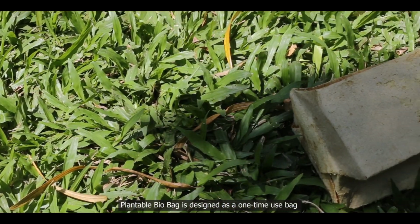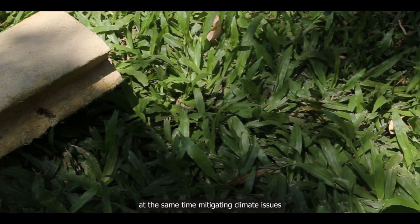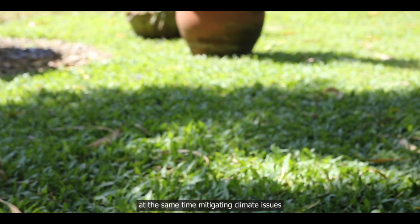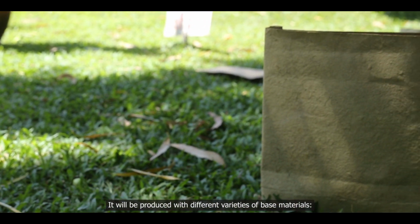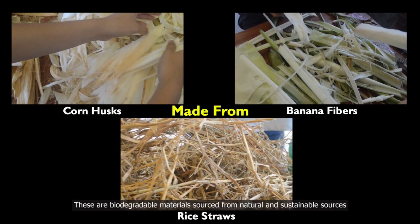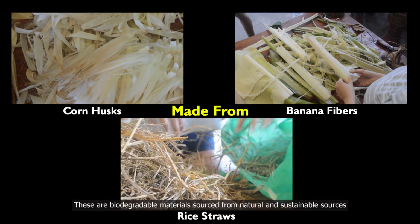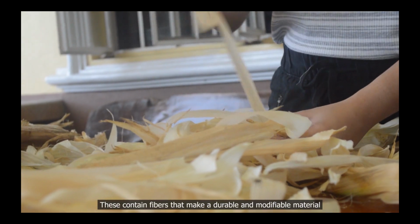Plantable Bio Bag is designed as a one-time use bag to replace plastics and conventional paper bags, at the same time mitigating climate issues. Plantable Bio Bag is completely made from waste. It will be produced with different varieties of base materials: corn husks, banana fibers, and rice straws. These are biodegradable materials sourced from natural and sustainable sources. These contain fibers that make a durable and modifiable material.